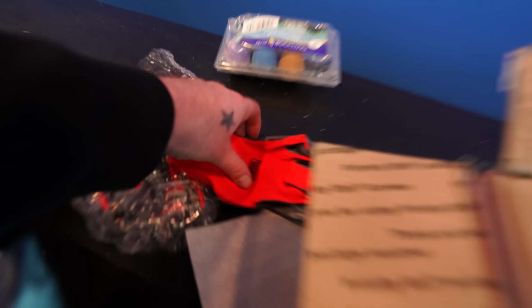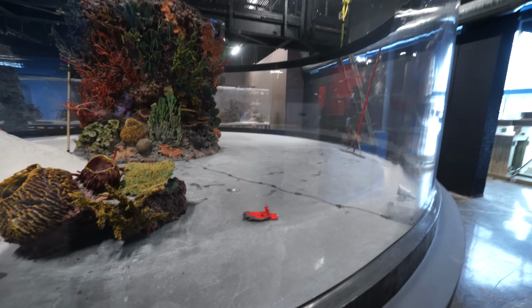Like Lori said, a lot of the sand was left outside, so not only is it slightly damp, but it's also freezing cold. AJ's little Louisiana digits are freezing off, so I'm gonna grab him some gloves so he can continue putting sand in. There we go. There you go, AJ.